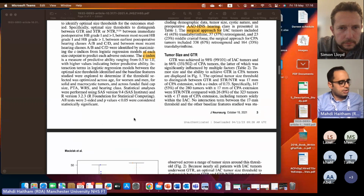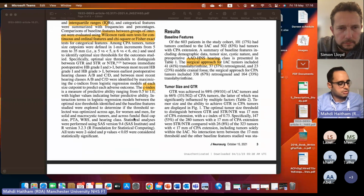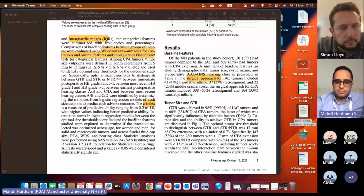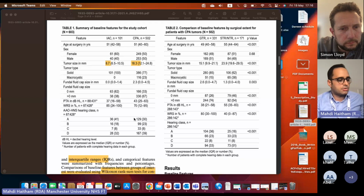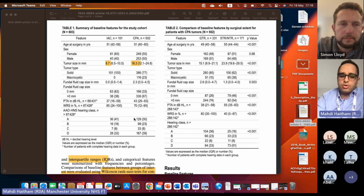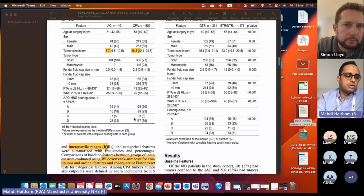So actually they had a good sample size of 603 patients, and the impact factor of the journal is quite high. It's 5.1, and it's a recent study, with validity of the results and reliability. If we can say this study was only done in a single center, but with a group of surgeons who agreed to go for the retrosigmoid or the translabyrinthine approaches for the CPA angle schwannomas.